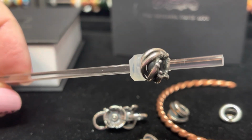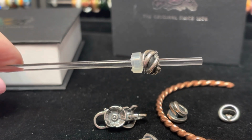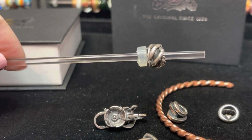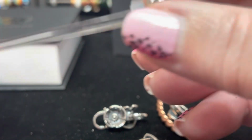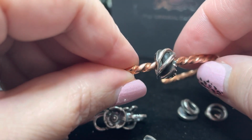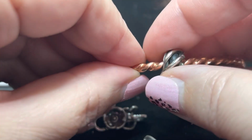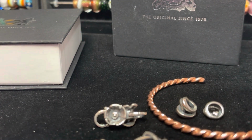You can see, when you look at it this way, the tops of the chili pepper. But if you're just looking at it on a bangle or a foxtail, you can't really tell that it's a chili pepper. I just think it's a really pretty stopper. In fact, let me put it on this copper bangle so you can see what it looks like on the bangle. So that is the chili pepper stopper. That is what I took advantage of with the one store having a sale.